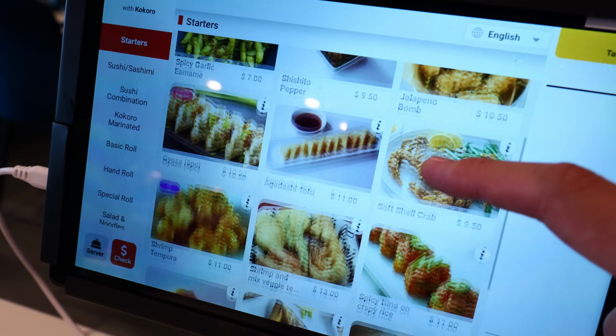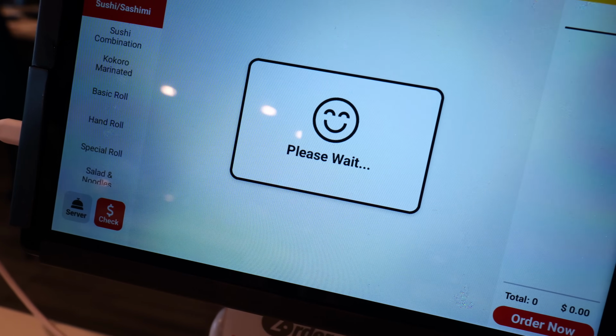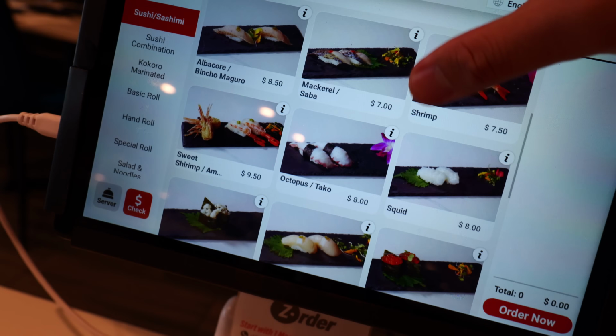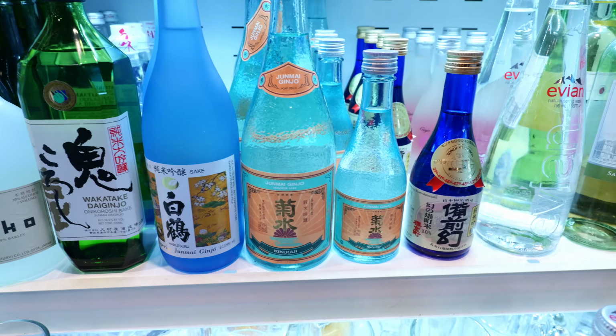So every table has one of these where you can order straight from this tablet. See, starters, the sushi sashimi. This is like high technology here. I'm telling you, I don't see this in too many restaurants. I like it. And I heard that their fish is supposed to be really fresh and you're gonna taste it immediately once you bite into it. So whether you get the sashimi, the nigiri, or the rolls, and plus drinks too. If you're into alcoholic beverages, they got it here as well.